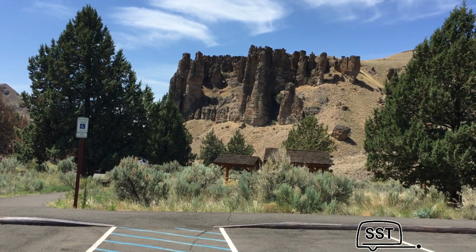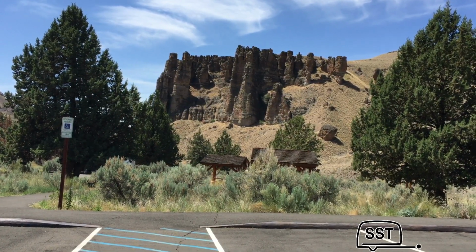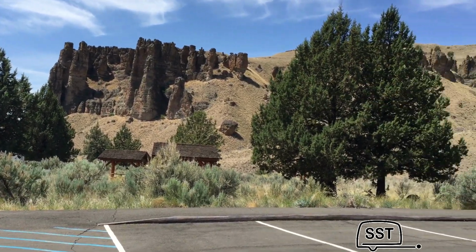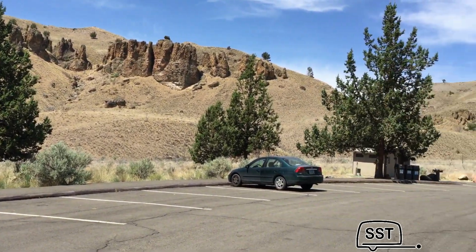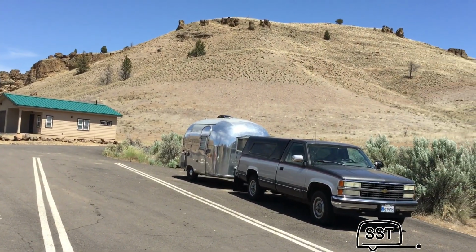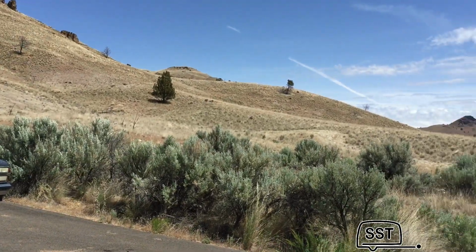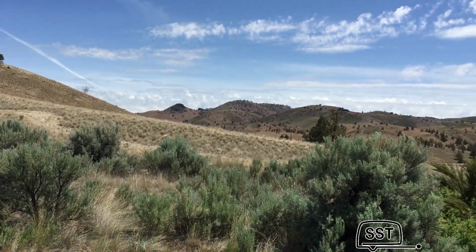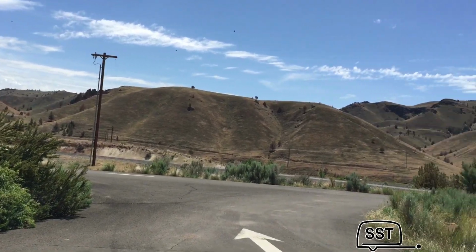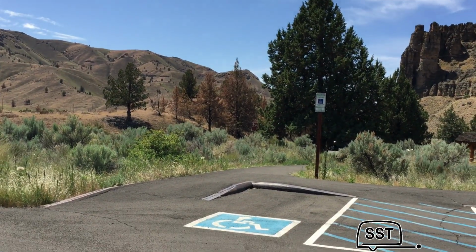Here we are. We finally reached the John Day Fossil Beds Clarno, I believe is the pronunciation, unit. And there's a beautiful rock formation over there. We're now in the parking lot where there is room for a few rigs. Ours is over here in the parking rig area, and I'm going to continue around, just kind of seeing the general area. Some nice little mountain peaks and whatnot in this valley. And then once I get her all the way around, there you see the trail area that right there we're going to begin on.